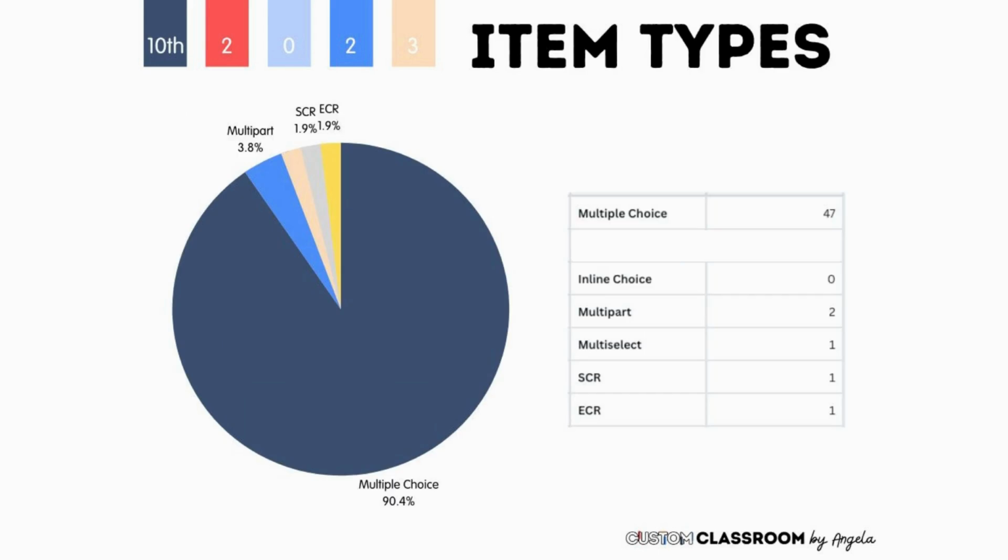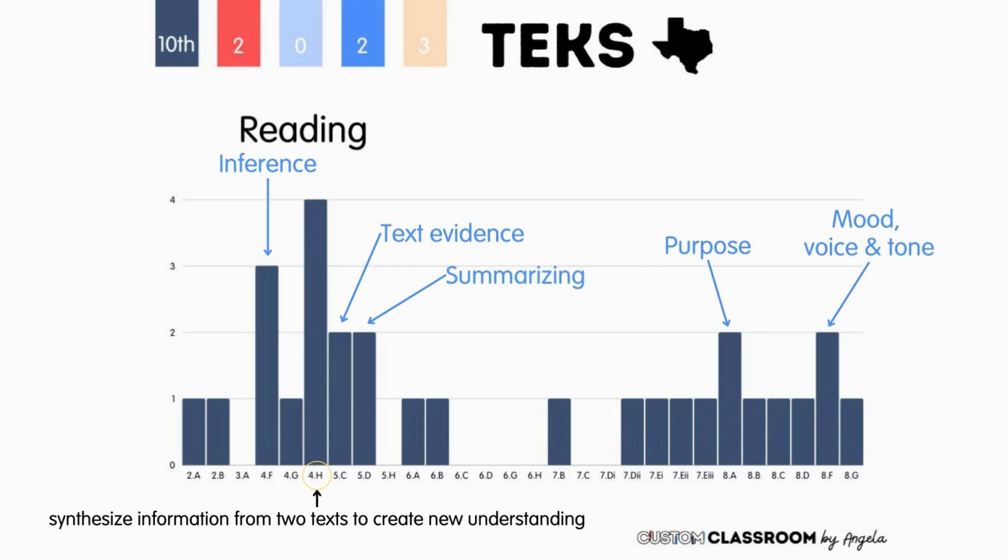10th grade did not have an inline choice, which I thought was kind of surprising, that as you get into these upper grades, there's not an example of each item type. And there were two multi-part where you had to answer part A and then follow up with supporting text in part B. I was kind of surprised there weren't two short constructed responses here, that there was only one in the editing or revising. I would have expected to see one in the reading portion as well.